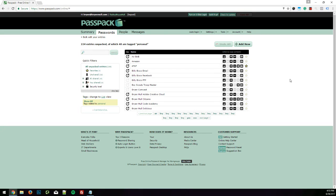You can bookmark this page on your phone, and when you log in through a phone, you don't have to put in a long sentence. You can just use a numeric password. So even if you're on the road or if you're on your phone and you need to log in, it's easy to get to your passwords.